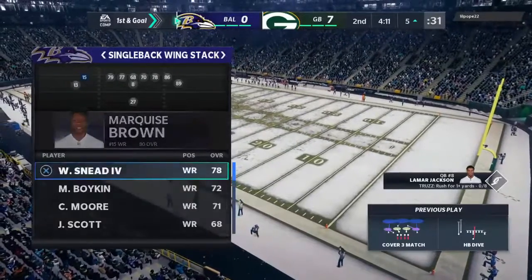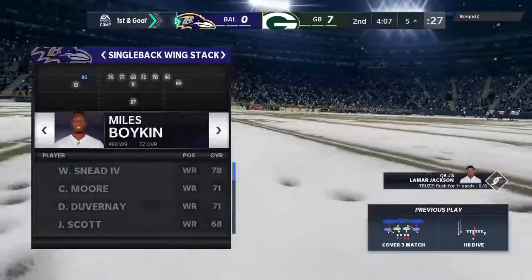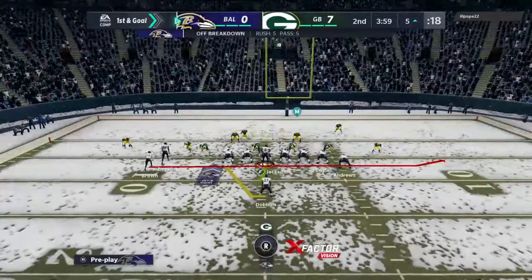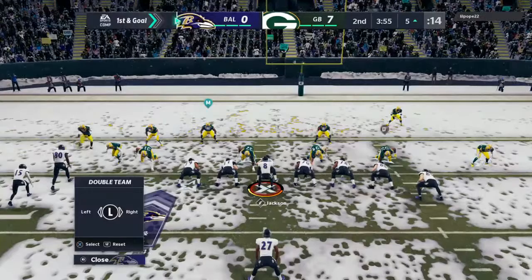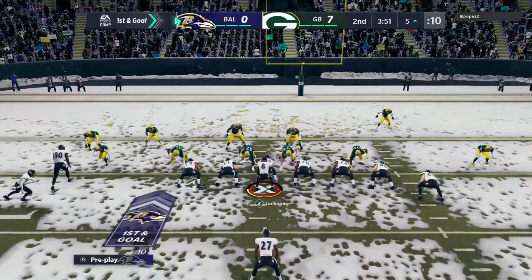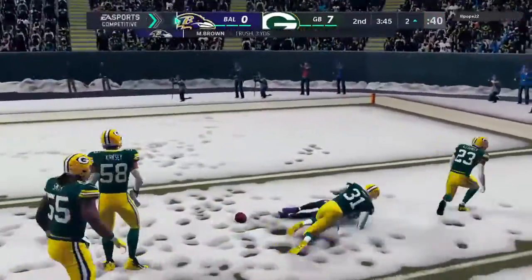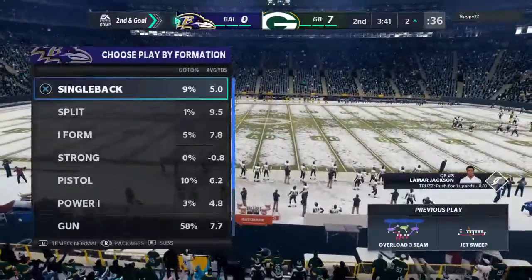Baltimore, 1st and goal, and a chance to get that initial touchdown right back. They'll run the jet sweep with Brown, and he'll get them a bit closer as he's down to the 2-yard line. Give him 3 on the gain there.